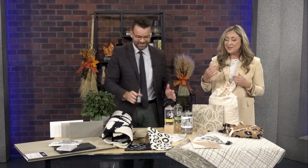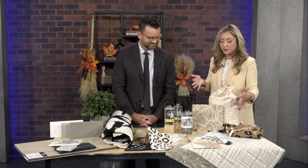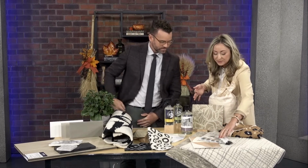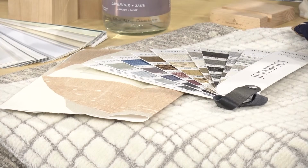And then wallpapers too. Once again, it's just getting to know what you're purchasing and what you're putting in your home. Here are some options for cork and linen. Here's a beautiful larger cork sample too for wallpaper.